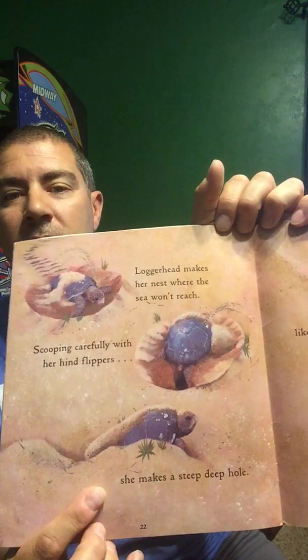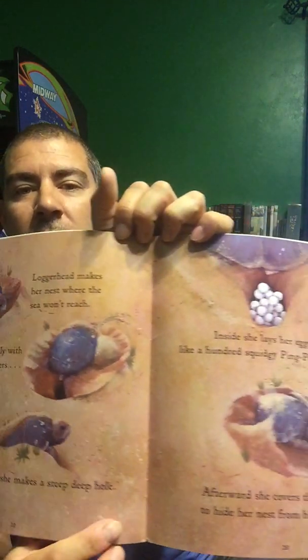So you're scooping out the sand, covering it back up.